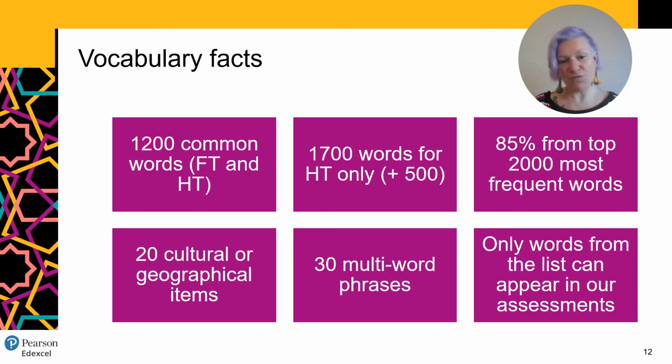In addition, you've got 20 geographical or cultural items, so that would be words like France, Paris, Tour Eiffel, that kind of thing. And you've got 30 multi-word phrases, so that would be, for example, things like il y a, when knowing the constituent parts of the multi-word phrase wouldn't allow you to understand that meaning when the words were combined.